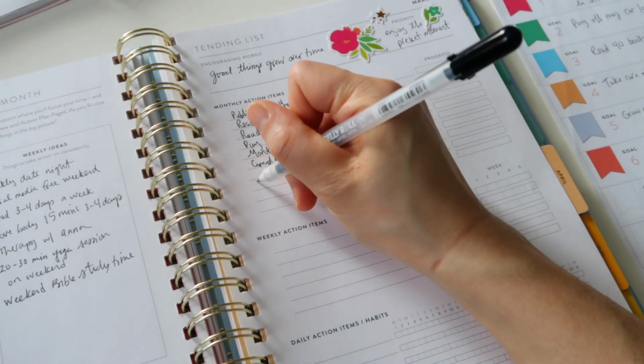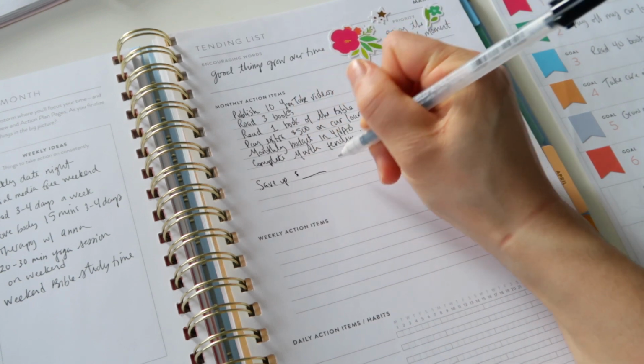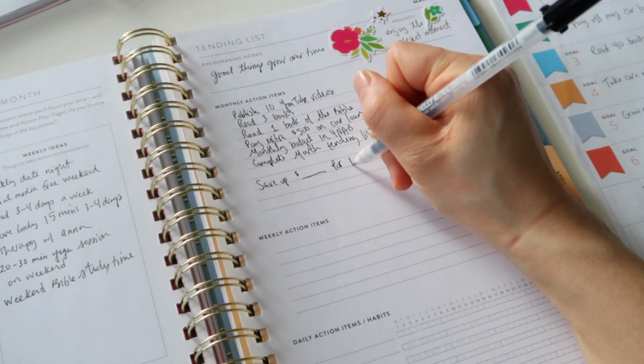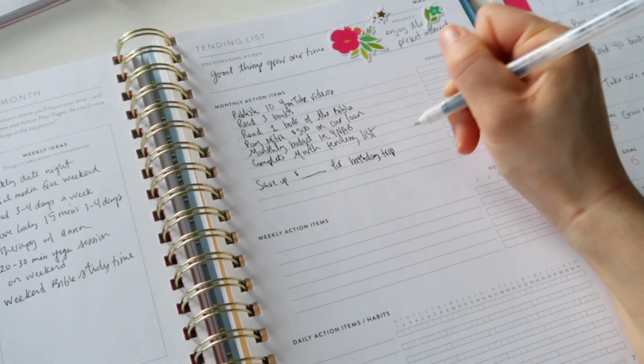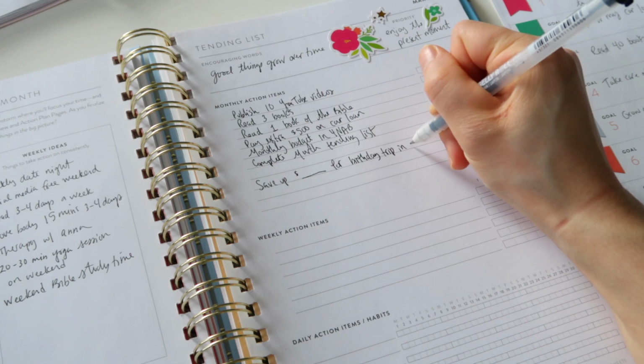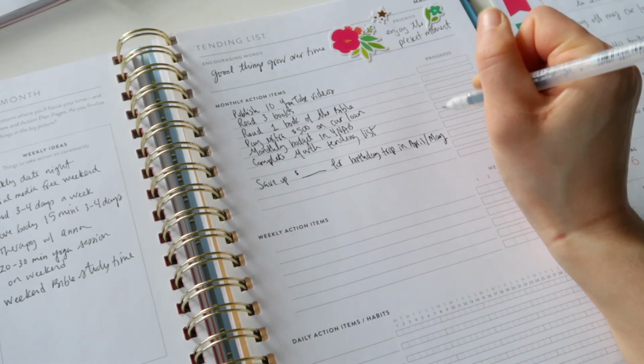So a lot of my goals on here are, again, similar to last month, because I'm just breaking down my annual goals into monthly goals. I think the only thing different here is that I want to save up some money for a birthday trip in April or May. So that'll kind of unfold throughout the month when I do more research on that.